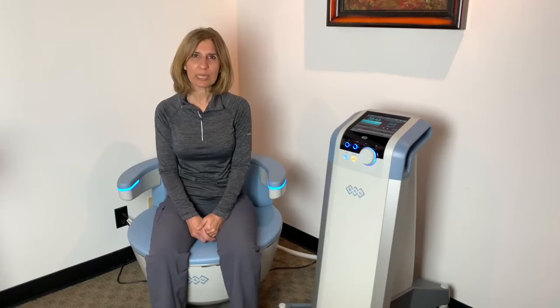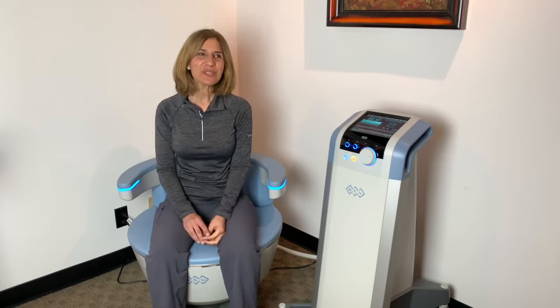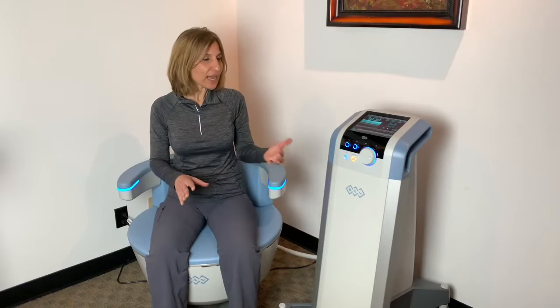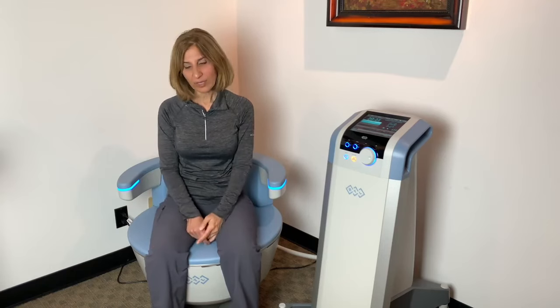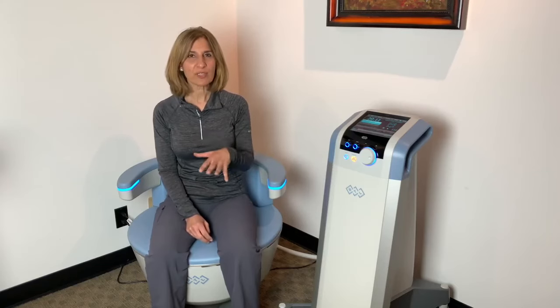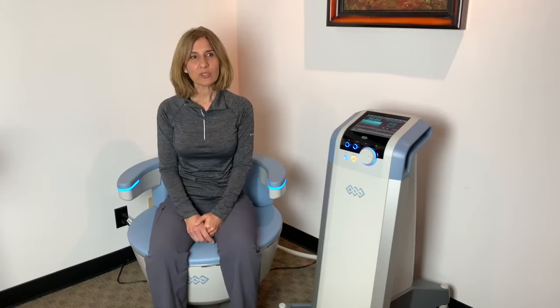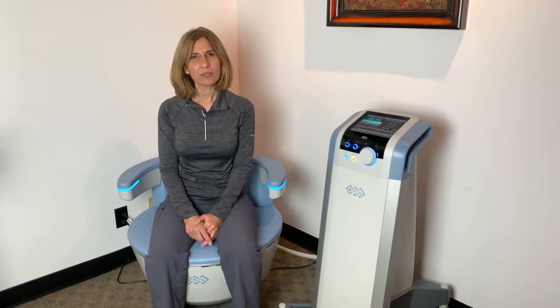What other questions are typically asked? Do you keep your clothes on, which you obviously have on? Yes, you don't need to take any off. No, nothing comes out of this table, this chair I'm sitting on. It actually uses electromagnetic technology, kind of like MRI. That is being used actually right now. We have a company that does neurostimulators that are testing the machine to see if it impacts their device or not. So, we're glad to be a part of that research and hopefully benefiting other people.